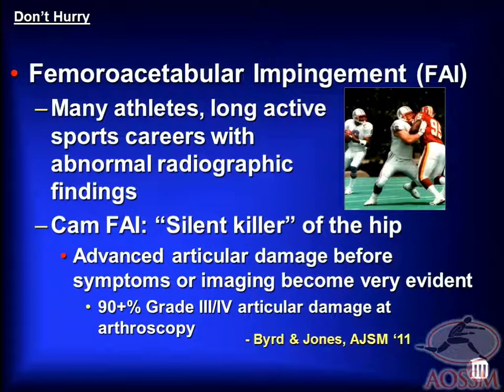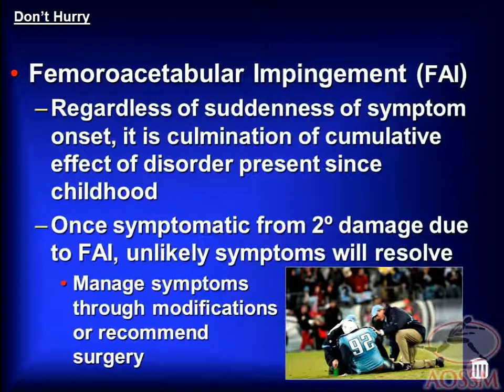We published our results of FAI in athletes. 90+% had grade 3 or grade 4 articular damage at the time of surgery, so we're intervening late in the disease process. Regardless of how suddenly the symptoms occurred, remember this is simply the culmination of the cumulative effect of a lifelong disorder. But once somebody becomes symptomatic from the secondary damage due to FAI, it's unlikely that it's just going to get better and go away. It's simply a matter of you try to manage the symptoms as best you can, or you recommend surgery.